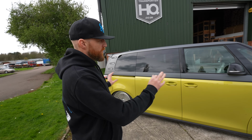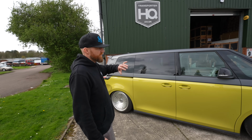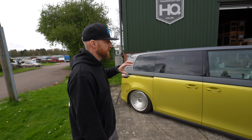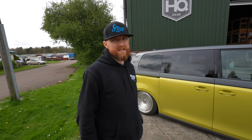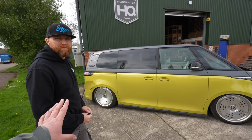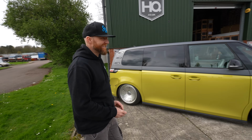Fantastic. New look coming, new YouTube feature on it. The wrap's coming off, new wheels on it, a few other changes. The spoilers are coming off, and it's potentially going to be PPF'd in satin. Nice. But this has got the air suspension that I'm going to talk Lindsay into putting on ours, maybe.